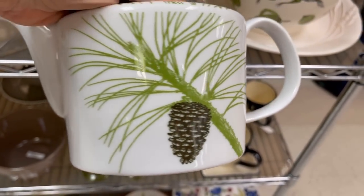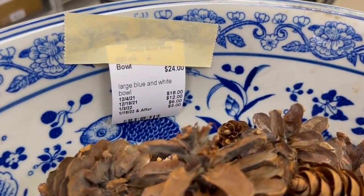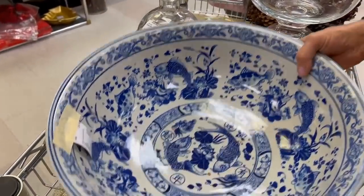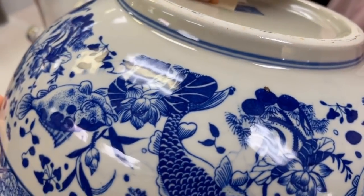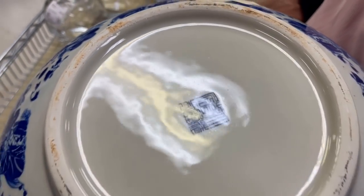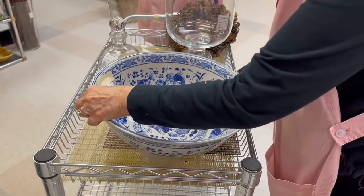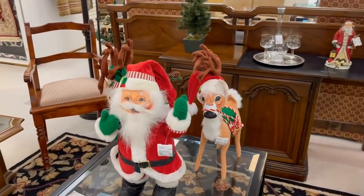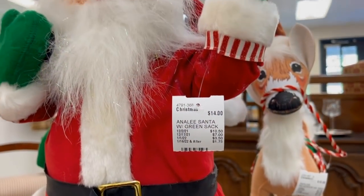Beautiful. And this was one of my favorite finds of the day they brought out. It's a chinoiserie bowl for $24. It's oversized, and I have plans for this one. So many possibilities, and of course, I'm thinking Christmas. And you know I'm all about chinoiserie. It is the year of the classic blue and white Chinese-inspired design. And this brings such joy. This is the Anna Lee Company that has been around since the 1930s, and the price is right.